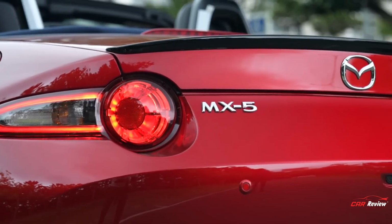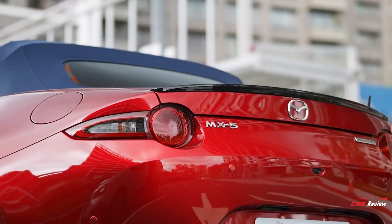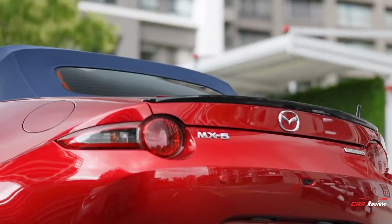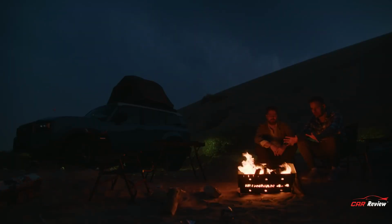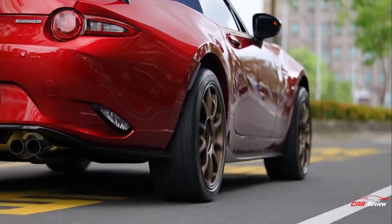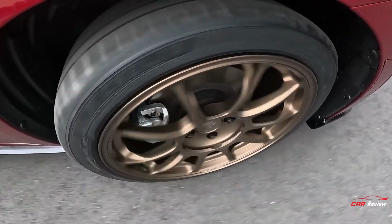The MX-5 is more than just a car. In the automotive world, it's a cultural icon, and for decades it's defined open-air motoring fun. But how do you hold on to a legacy like this when the automotive world moves forward? Well, this 2024 MX-5 is a new chapter in the book of MX-5.